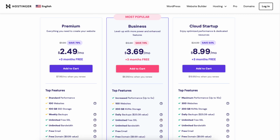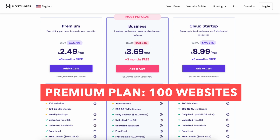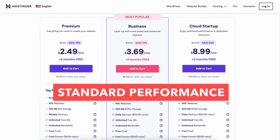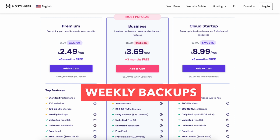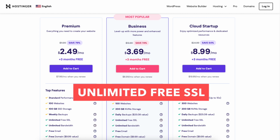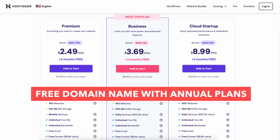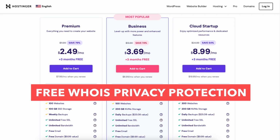The premium plan comes with 100 websites, 100 gigabytes of SSD storage, standard performance, free email, weekly backups, unlimited free SSL, and unlimited bandwidth. This plan includes a free domain name with annual terms and free domain WHOIS privacy protection.